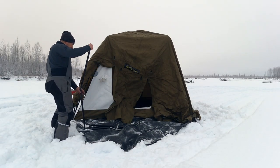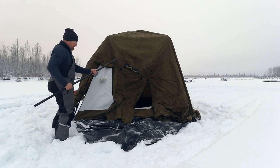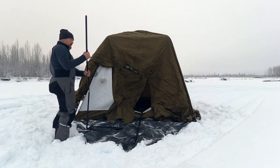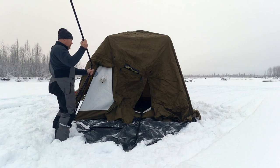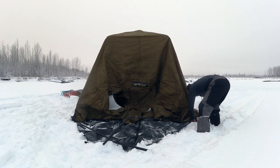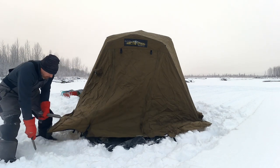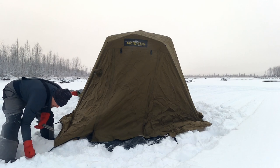Okay, so to put this rain fly on, that goes on the main pole and then connects to this gizmo. And then there's a pole that goes to each corner here. Okay. And so kind of the trick, if there's a trick, is to drive that back toward the tent.